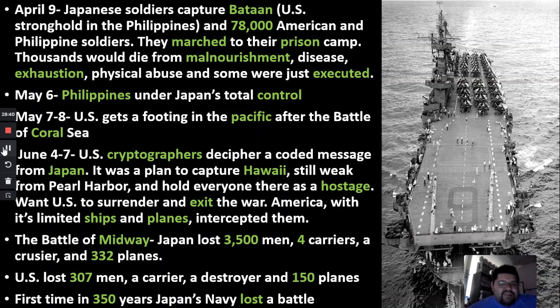June 4th through the 7th, the U.S. cryptographers, guys who are breaking codes and stuff like that, deciphered a coded message from Japan. And they basically got a message saying, we have a plan. If we capture Hawaii, the state of Hawaii, it's still pretty weak. They're still rebuilding their ships and their planes. They're still grieving over their losses. If we go there and take a bunch of ships, we can surround the island and then we can hold it hostage. And when we hold it hostage, we can basically tell the U.S. to surrender and leave the war, and then we'll leave Hawaii. If not, if they even send ships over or planes, we'll bomb it.